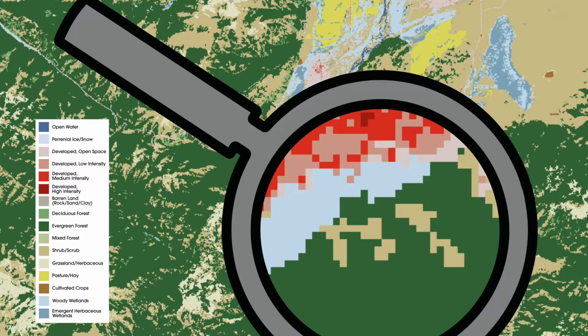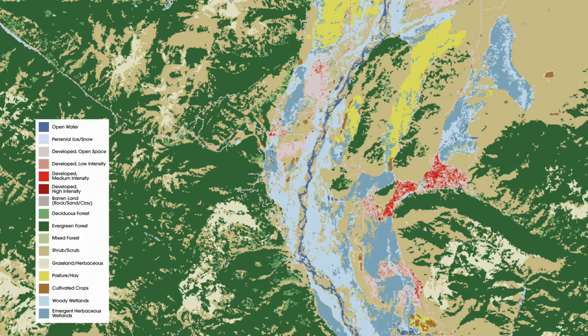Just like any digital photograph, land cover images are made up of a series of pixels to show what covers the Earth. A pixel, or picture element, is the smallest unit of a digital image. When combined with thousands of other pixels, a picture is formed. Each pixel color shown represents a land cover type. It's from these pixels that ground verification, or ground truthing, comes into play.